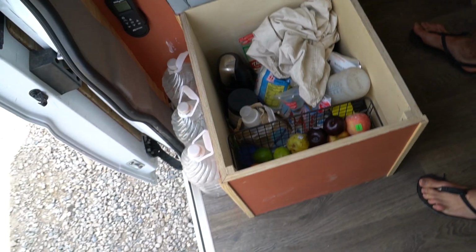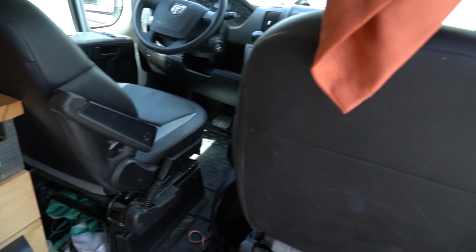Hold down. What year is it? 2017? Lift up. Oh wow, look at that. It is a 2017 Ram ProMaster. And you sleep sideways. How many miles are on it? 40,000 miles. How much do you want for this van? Right now I'm asking 64,000 for this van.